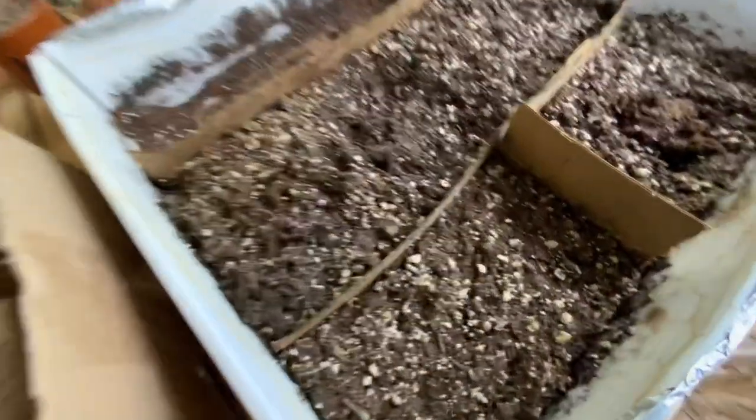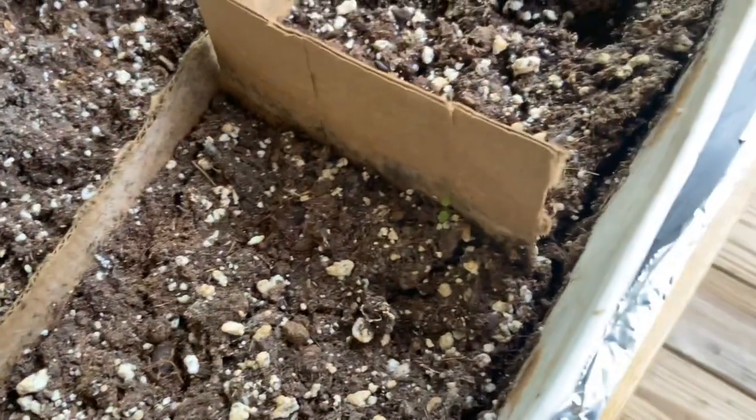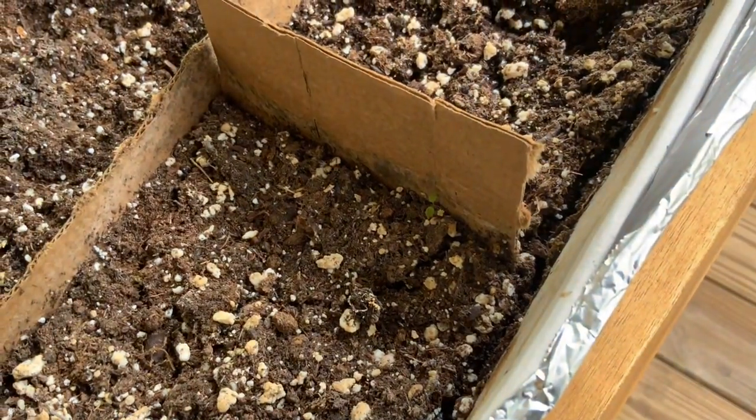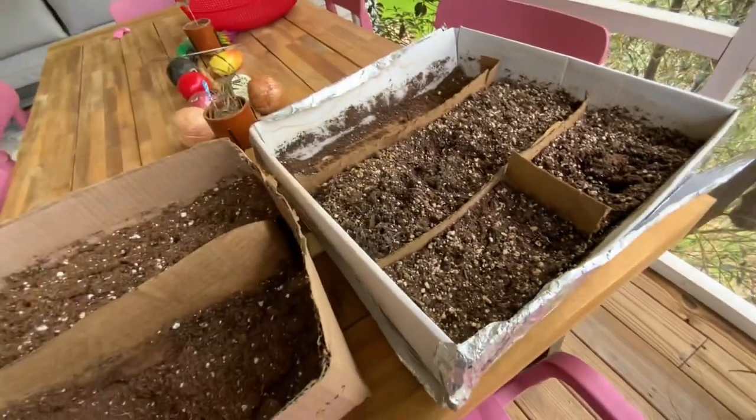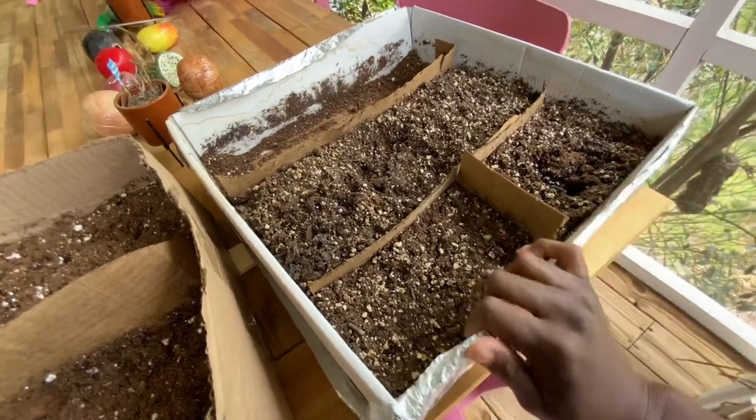So, oh wait, as I say that, there's one. Let's see if you can see it. You see it? So there's one, that's a pumpkin. So maybe it'll live. We'll see.